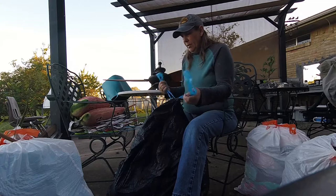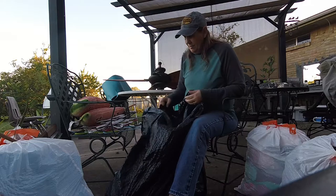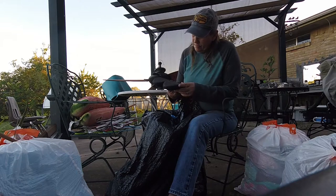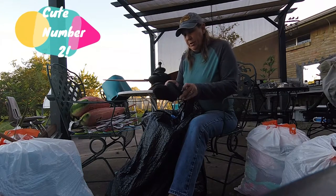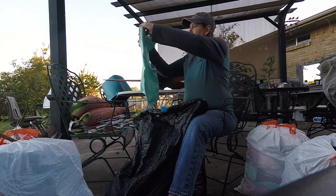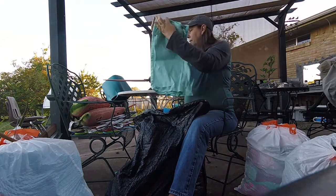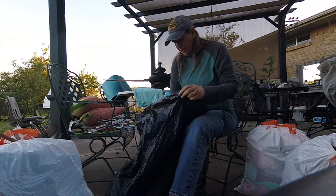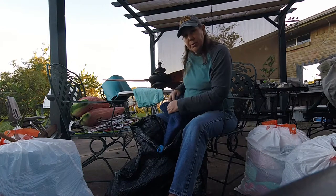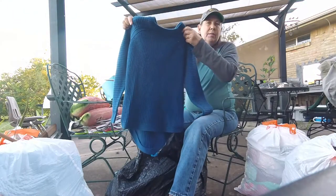So this is the bag we picked up from our friend. Oh, those are cute. Those are really cute. You know, Jaden might want these. I don't know. We'll see. Oh, that's a cute pair of shorts. Those might actually fit me. All right. We're winning already. The shorts are 12s. This shirt is extra large, or the sweater. That's kind of cute.